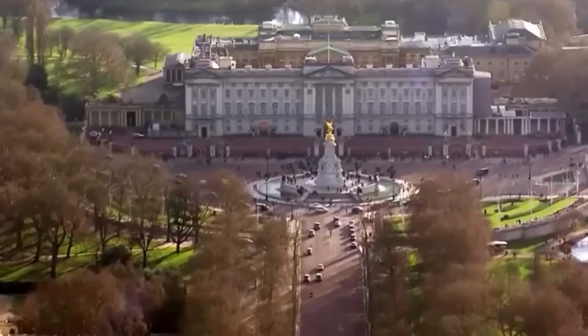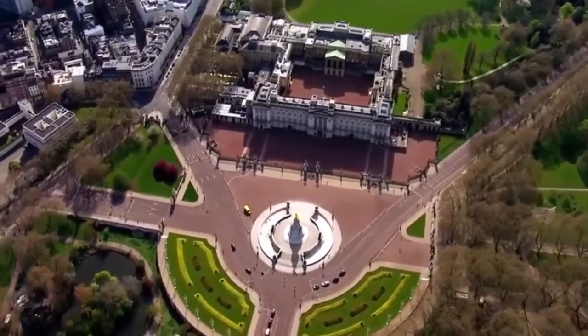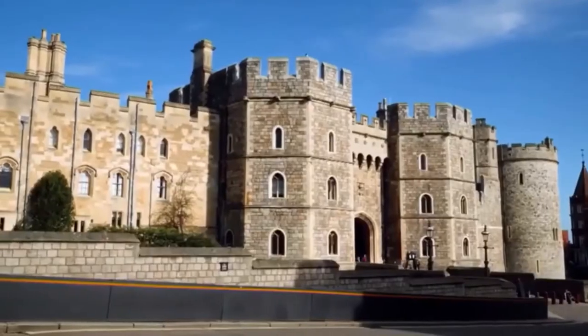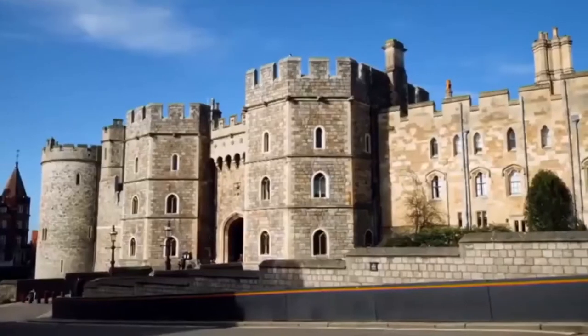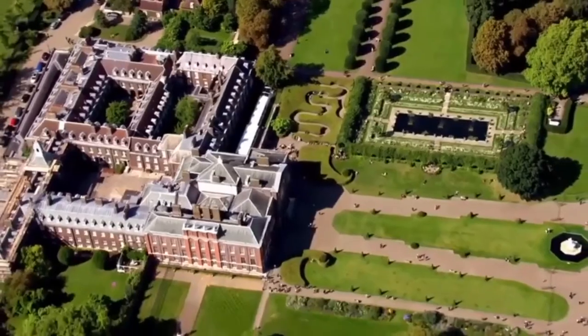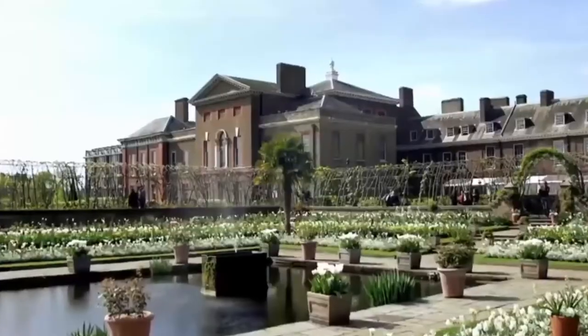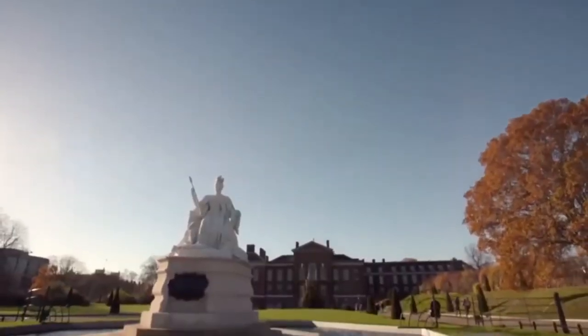Buckingham Palace, like many others, belongs to the crown, passed on from one monarch to the next. With so many palaces to their name, it's up to the monarch to decide who lives in them. There's one palace that's proved incredibly popular with the family and houses more royals within its walls than any other. Kensington Palace. For over 300 years, it's been something of a royal housing estate.